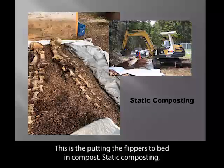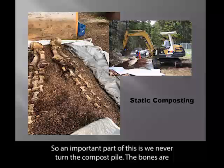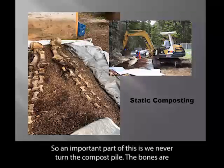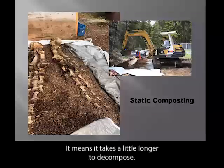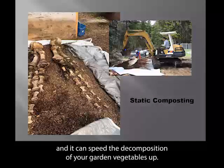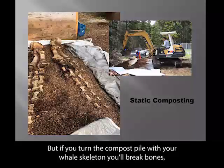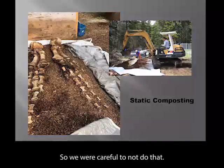This is putting the flippers to bed in compost, static composting. An important part of this is we never turn the compost pile. The bones are simply laid in a bed of wood chips and left undisturbed. It takes a little longer to decompose. Turning aerates a compost, much like you would do in a garden setting, and it can speed the decomposition of your garden vegetables. But if you turn your compost pile with your whale skeleton in it, you'll break bones, you'll increase the temperature of the compost, and you'll damage the bones. So we were careful not to do that.